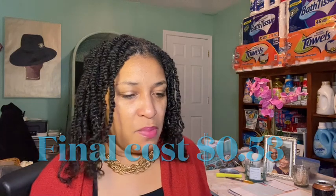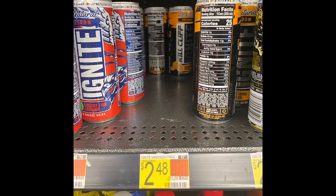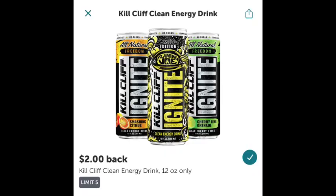The next rebate I decided to do, this time I got the Ignite energy drink, the Kill Cliff. I got this the other day. I got it again, and the rebate reset at a higher value. So it was priced $2.48. The rebate is for $2. The final cost is 48 cents, guys.